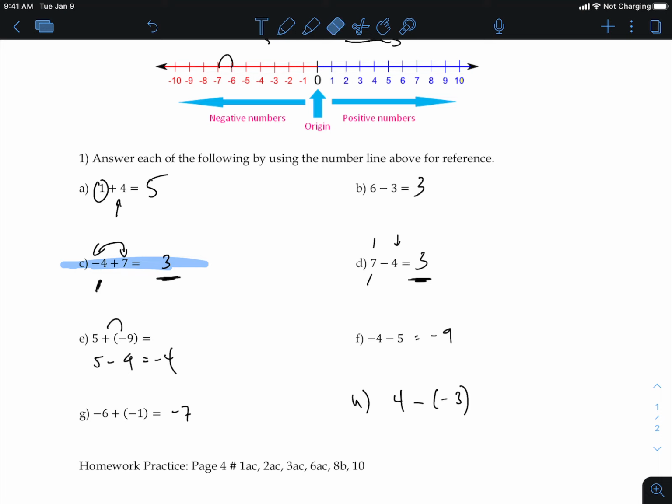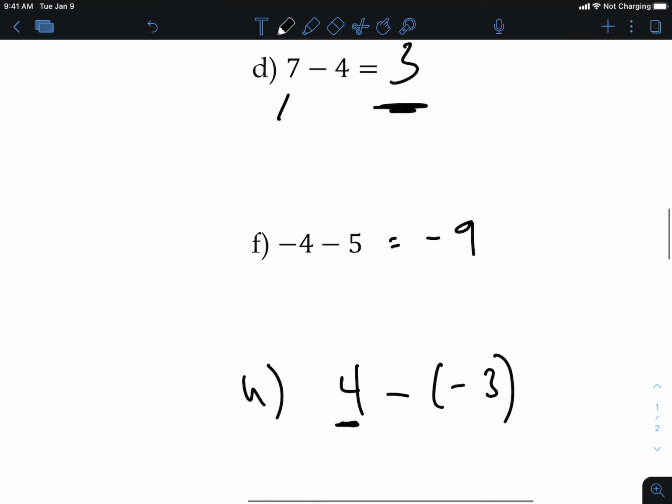Your process doesn't change. You're still going to start at 4, right? So everybody can start at 4, because that's the starting number. Is it? Okay. Why did you get positive 1? Yeah, the positive and the negative can't be together. But what's this one? Subtraction of the negative. What happens? Who wins?